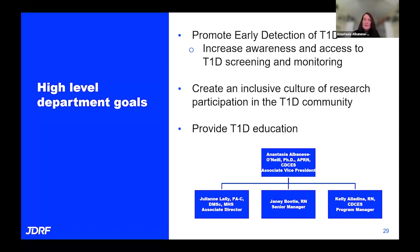I've noted before on these calls that many of our cure-related clinical trials are not very diverse. In fact, the teplizumab pivotal trial was 97% non-Hispanic white. We need to change that picture. We need to make sure everybody is offered the opportunity to participate in research. And to do that, we need to make sure everybody is offered the opportunity to be screened. And then finally, we want to make sure that the information we share at JDRF reflects the current standards of care.